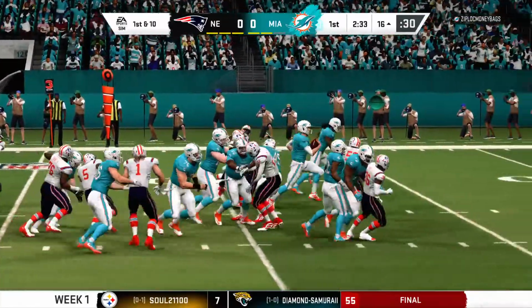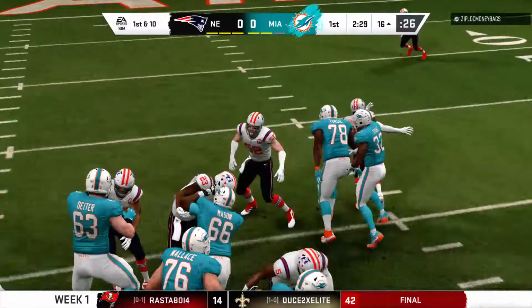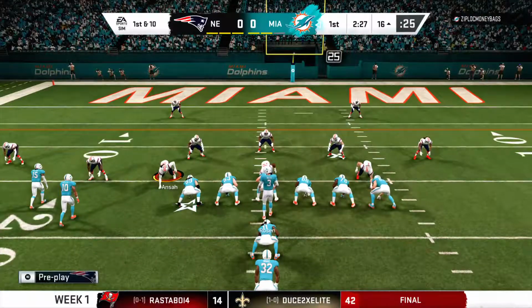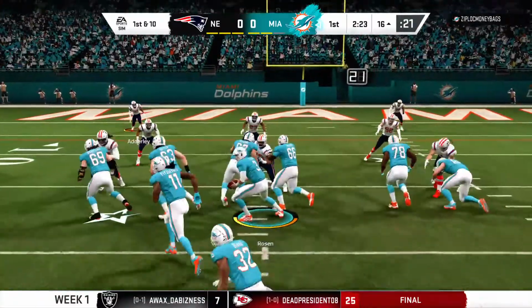And he's a guy that has some height to him. So when you don't have to drop a shoulder or get through contact, it makes it a lot easier to stay upright, see the field, and make a run as we just saw there.